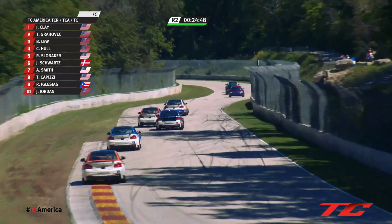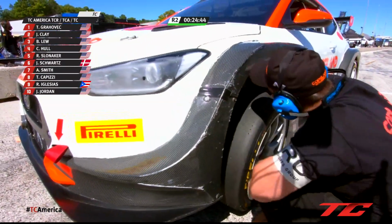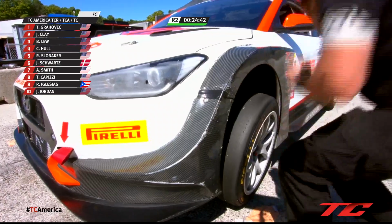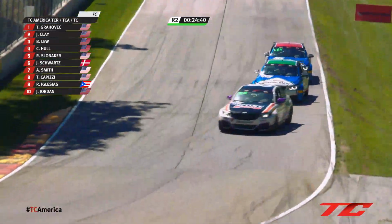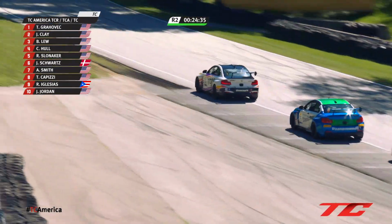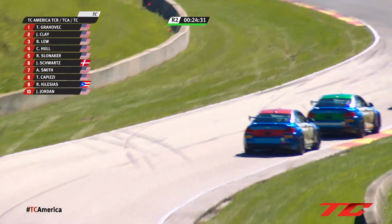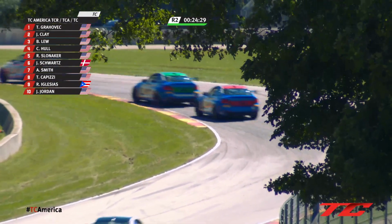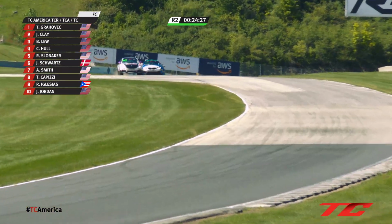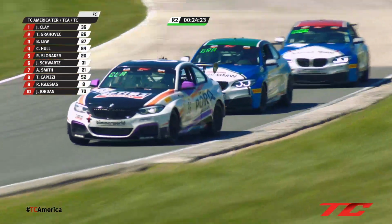Here's TC. Look at the commitment these guys flow through these corners. They're having a look in that left front corner. Oh, look at that. It's not power related, it's suspension related. Yeah. So Clay, Grahovic in the 26 there. And a very impressive young man in Bryson Lewis. Yeah, he really has come onto the stage with a lot of spotlight on him, and he is performing really well.